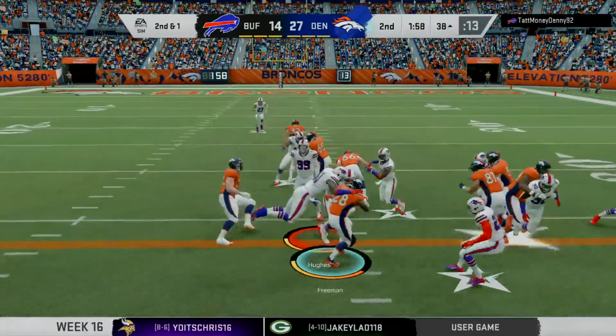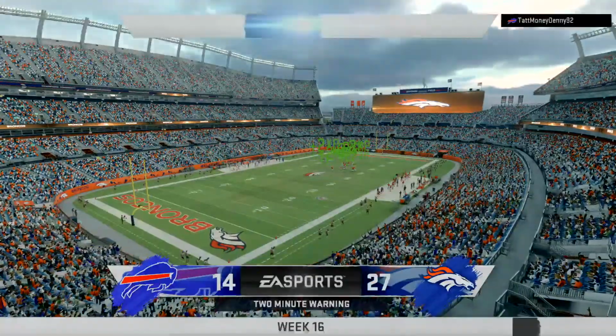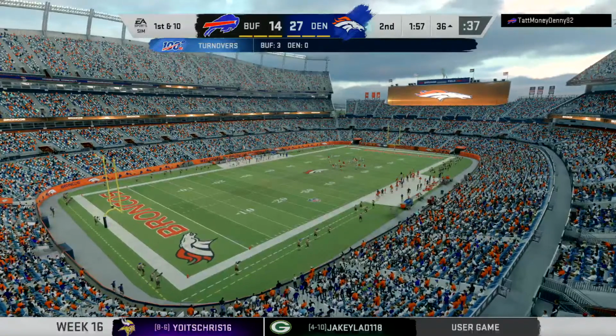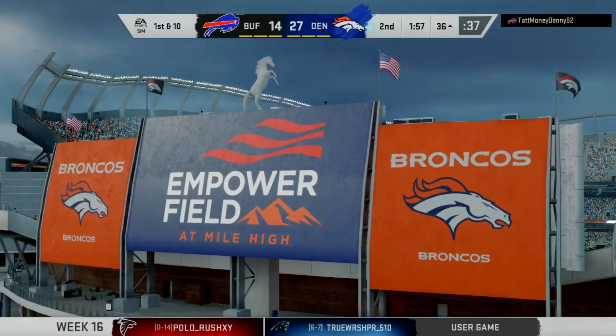Back to the ground, this time with Freeman. And here he'll be brought down a little shy of the 35 at the 36. 1:57 to go in this first half on EA Sports.